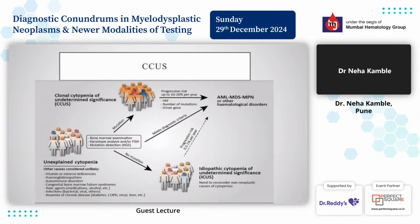Now we speak about CCUS. CCUS is clonal cytopenias of undetermined significance. So when cytopenias come into the picture, you already have a clonal mutation pool. And when you start developing cytopenias, then you can label that population as having CCUS, right? So for unexplained cytopenias, we need to rule out other causes due to which the patient may have them, like vitamin or mineral deficiencies, hemoglobinopathies, autoimmune disorders, congenital bone marrow failure syndromes, toxic agents, infections, or anemia of chronic diseases.